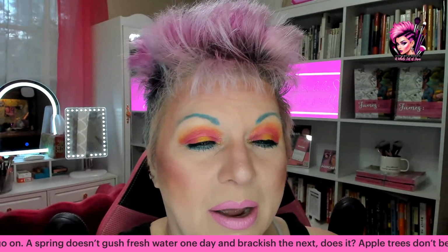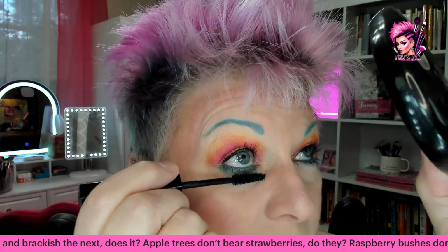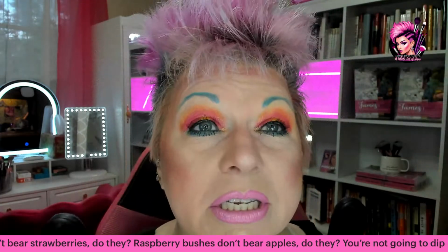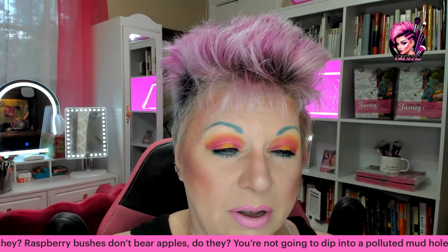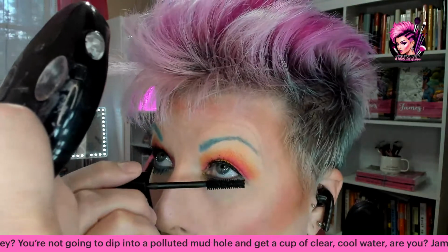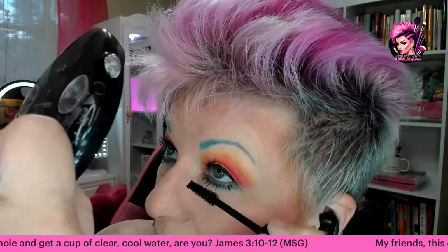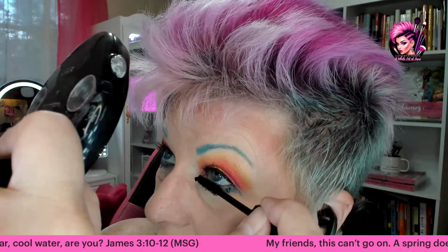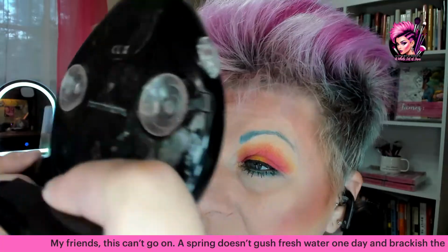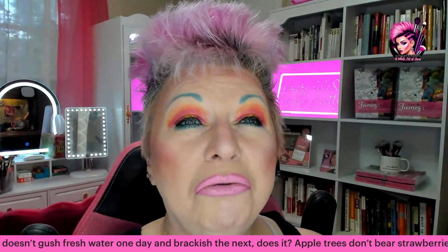So with that in mind, I'm gonna go ahead and do those bottom lashes one more time with that Fenty mascara, just because I like them to balance nicely with the volume that's on the top. And then let's go ahead and do the other side as well. Make sure you go all the way from one side to the other. And I see a little, there you go, a little gold fleck right there.